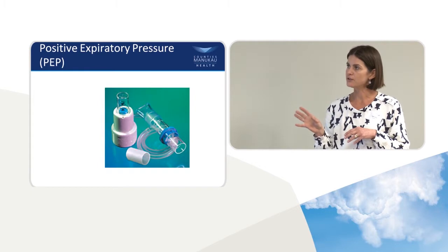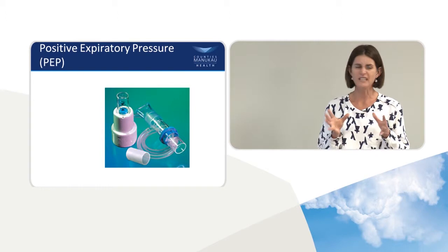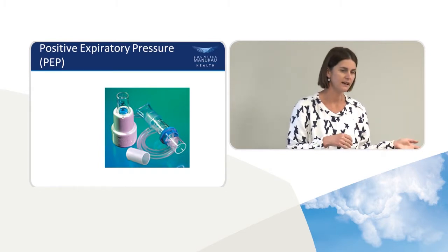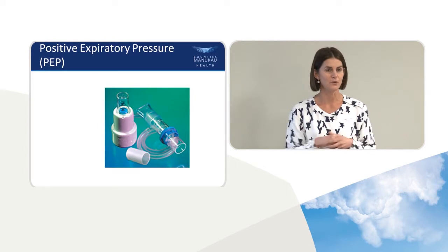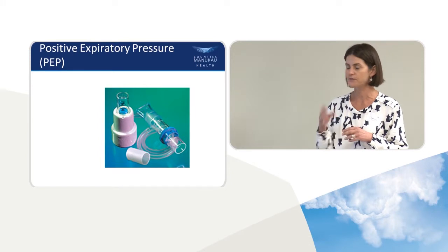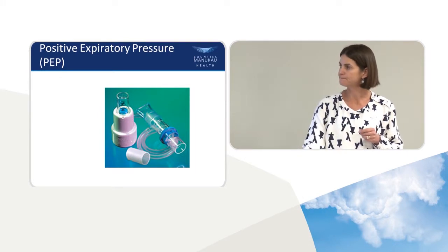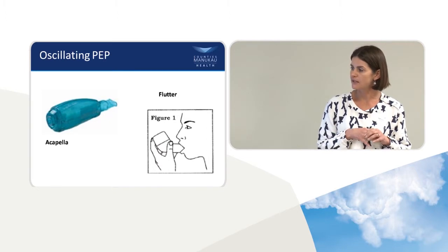It's a good device for particularly young people who need a gadget to help them be more engaged with doing their exercises. If you say to someone, go and lie down on your bed and do breathing exercises, well, you might fall asleep or you'll get bored, and the compliance is often not so good. Whereas if you have a little toy, then it can just help to make those exercises that little bit more interesting.